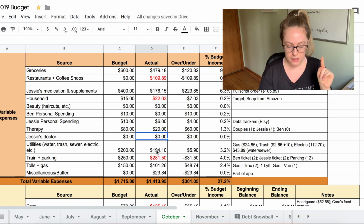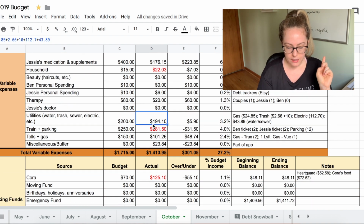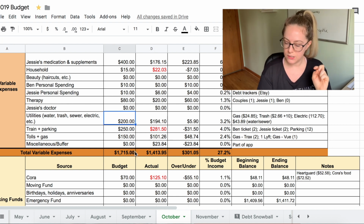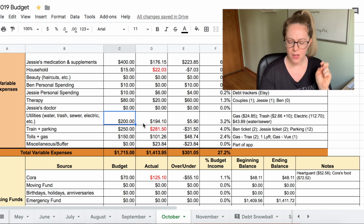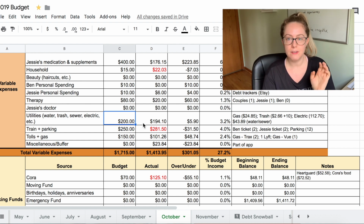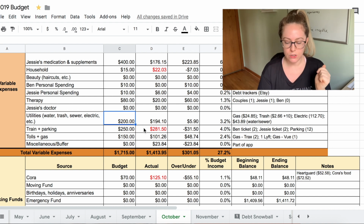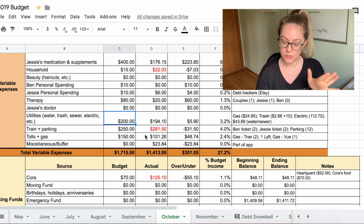I didn't spend any money on the doctor. And then we spent $194.10 on utilities. So just under this $200 budget. Our utilities are very expensive. I've never had to pay every single utility that a house has before. So yeah, that $200 is good, and we might even have to up that in the winter.